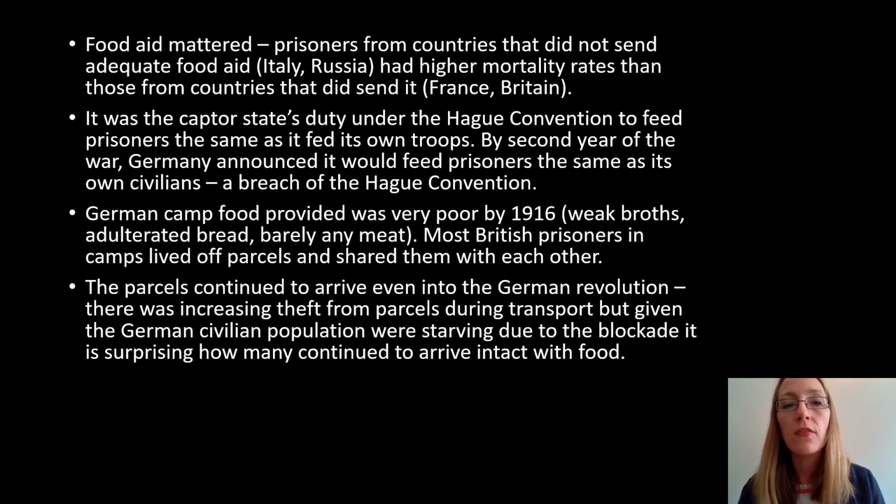So prisoners had a very sophisticated system of sharing parcels, and of dividing up the parcels that came in within the camps. They often ran this themselves within prisoner of war camps. British prisoners were highly organized in ensuring that the parcel dividends were shared out evenly and that men in the camps didn't starve.